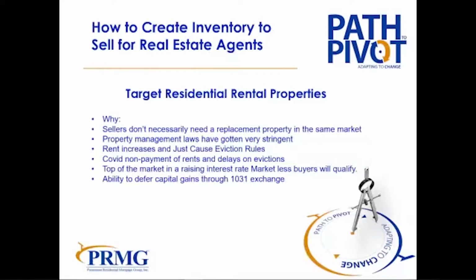So welcome to our freeing inventory session. I want you guys to know that if you take and run with this, you can make a lot of money, and I think some people would like to have some more homes to sell. So we're going to go ahead and start. We're going to talk about how we started this process. So how to create inventory to sell for you real estate agents out there.